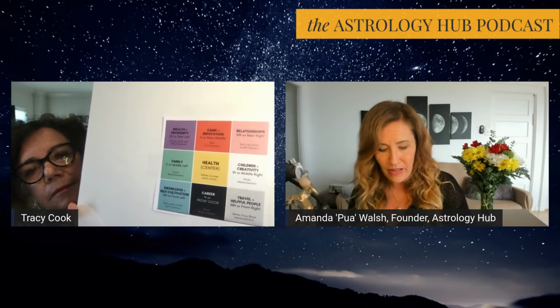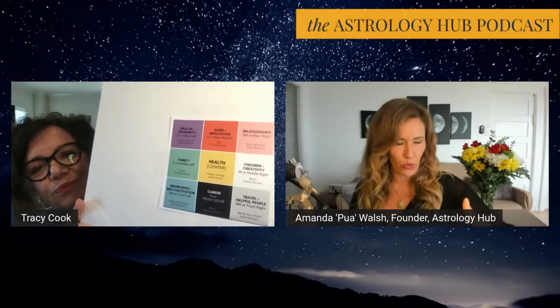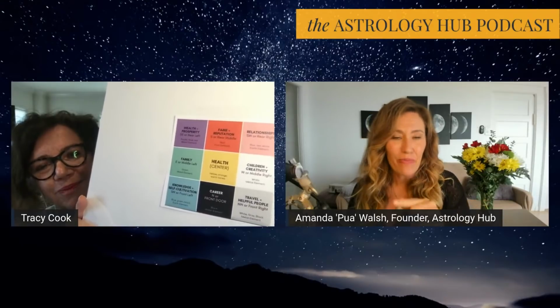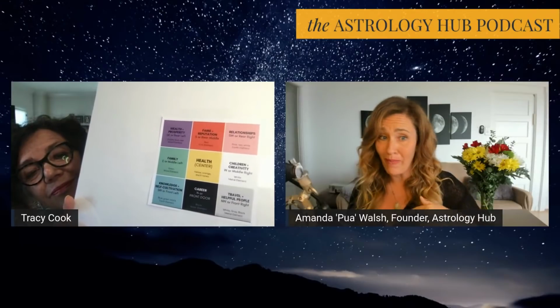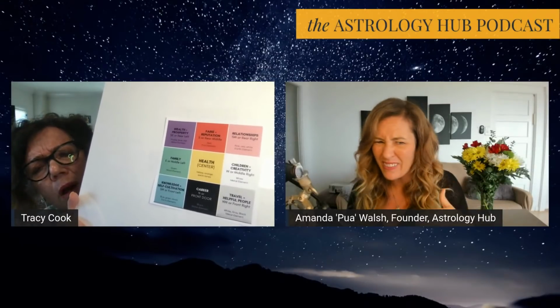The red one in the middle is fame and reputation, which Tracy was saying, kind of like how you want to be seen in the world and your world. It doesn't necessarily mean that you want to be famous. Yeah, it's an old-fashioned thing. The pink one is love and marriage. Then you have the green one, which in my example is health and ancestors, but in your example is family.